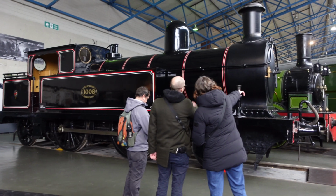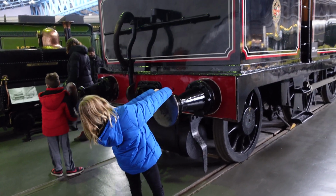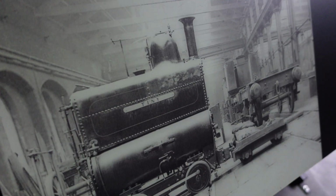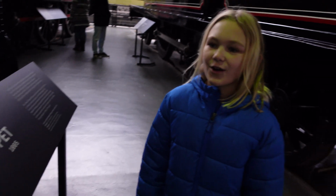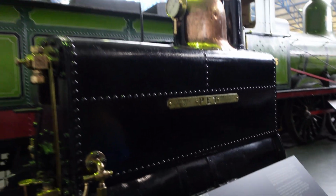This is the only surviving example of one of the most successful express passenger tank locomotives, built in 1889 and had a working life of over 60 years. PET is the railway equivalent of a forklift truck. It's called Tiny because it's tiny. It's called Pet because it's tiny, like most pets.